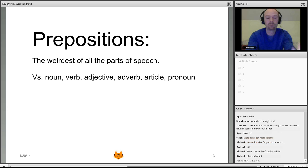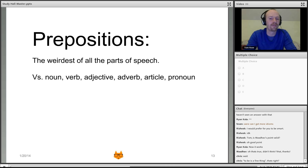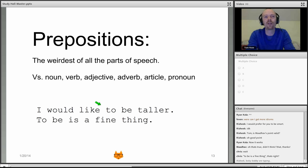So yes, you can use that properly. And typically, when "to be" is used properly, it's not an idiom, it's actually a verb. So in both of these sentence examples that I have here, "to be" is actually used as a verb, not as a preposition. So I think maybe, Madhav, what you're asking is, can "to be" ever be used properly as a preposition? And I would have to think about that.